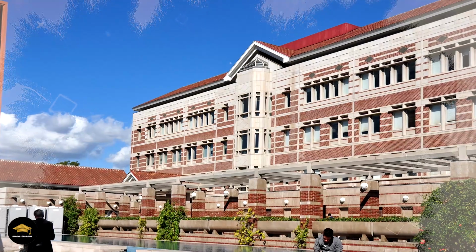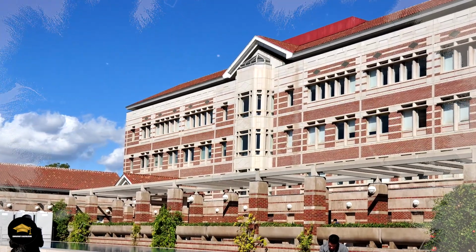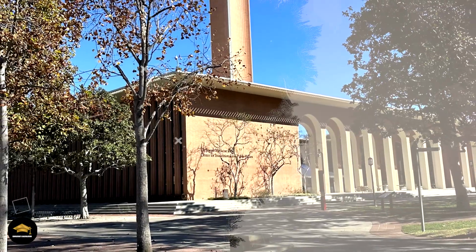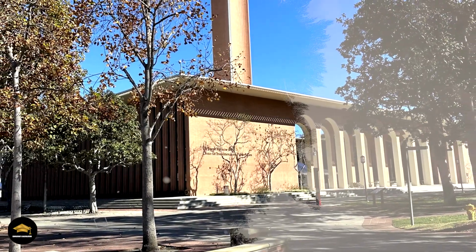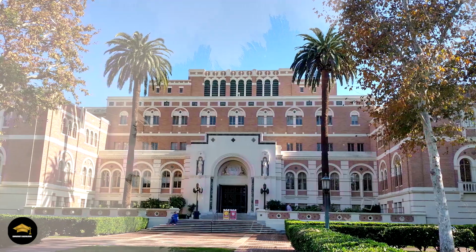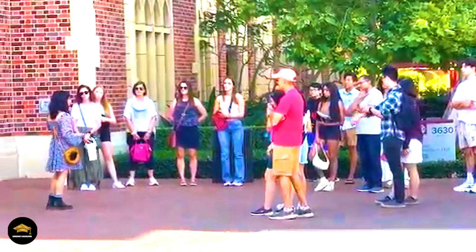I hope this helps. Here are some additional details about the USC admission process. Application deadlines. The application deadlines for the different programs at USC vary. For bachelor's programs, the deadline is typically in November. For master's programs, the deadline is typically in December.